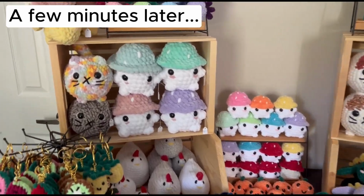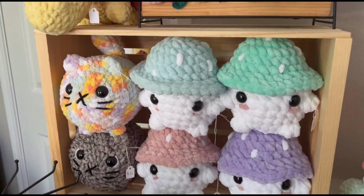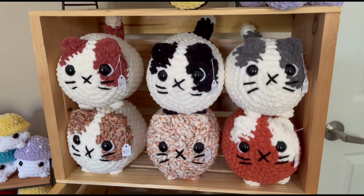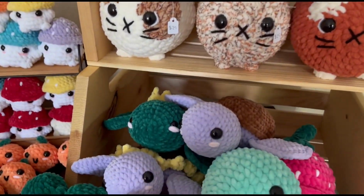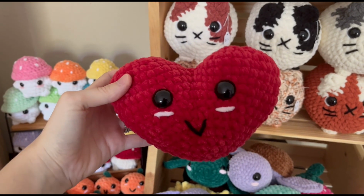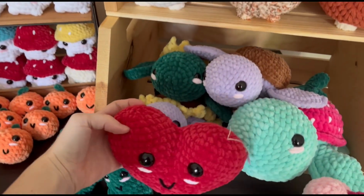Okay, so I went ahead and tagged everything. So now all of our loaf cats and our jumbo mushy boys have tags. And then I also added a little face to our heart pillow. So we'll see if this guy has better luck now.